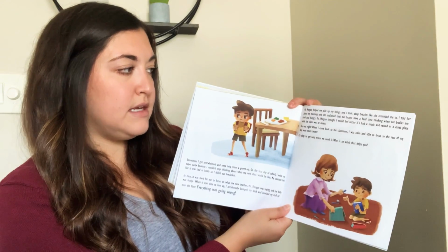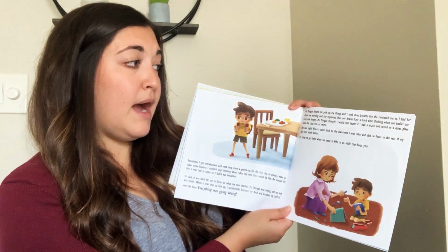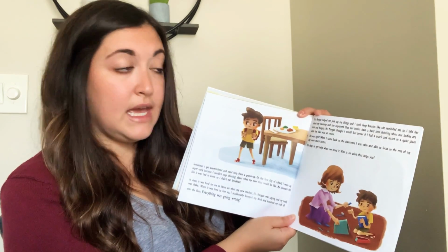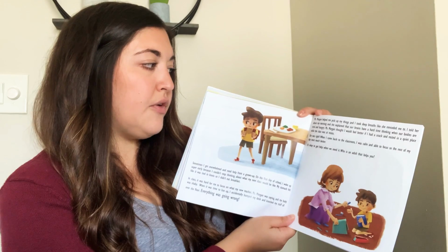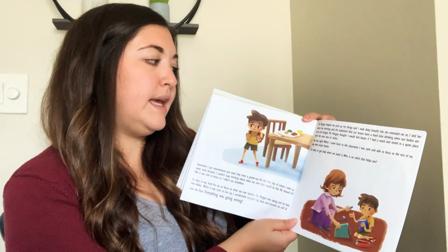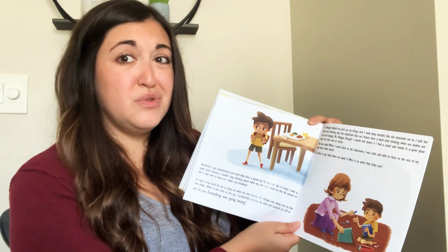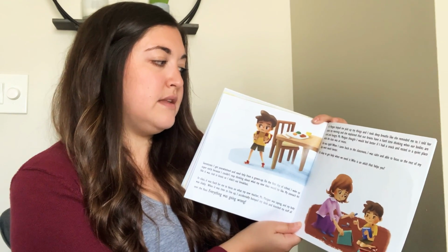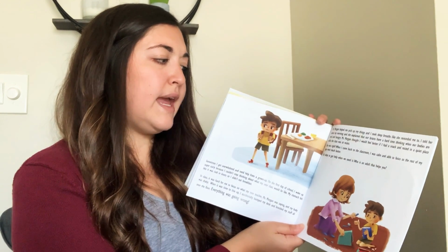When it was time to line up, I accidentally bumped my desk and knocked all the stuff on the floor. Everything was going wrong. Mrs. Morgan helped me pick up my things, so I took a deep breath, like she reminded me to. I told her about my morning, and she explained that our brains have a hard time thinking when our bodies are tired and hungry. Mrs. Morgan thought I would feel better if I had a snack and rested in a quiet place while the class was at recess. She was right. When I came back to the classroom, I was calm and able to focus, so the rest of the day went much better. It's okay to get help when we need it. Wondering if there's an adult that helps you when you need it, like a parent or a teacher or a counselor.